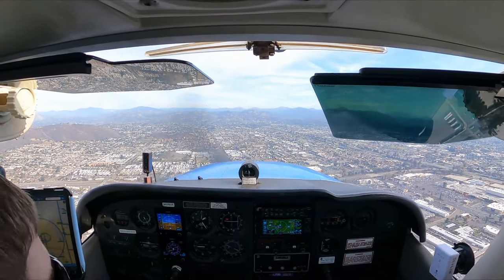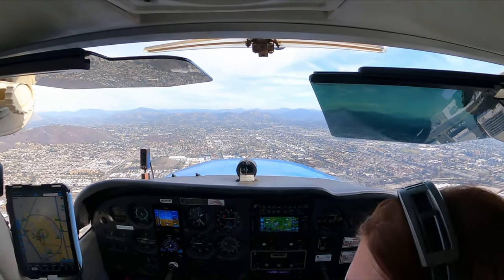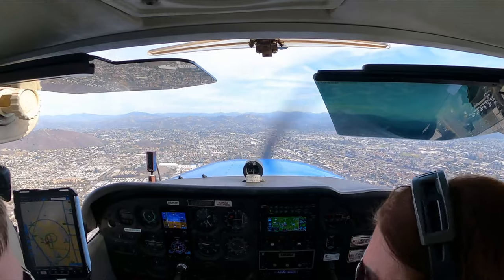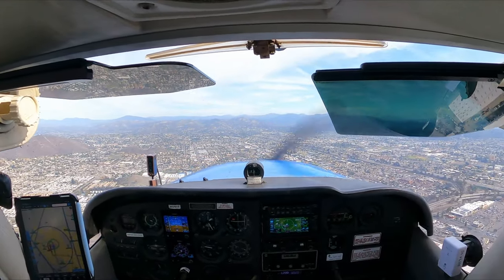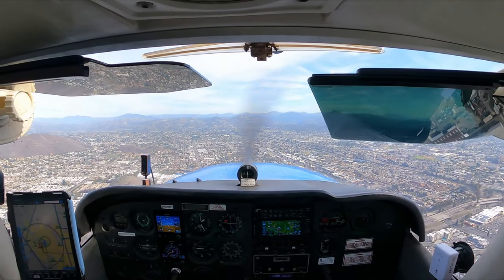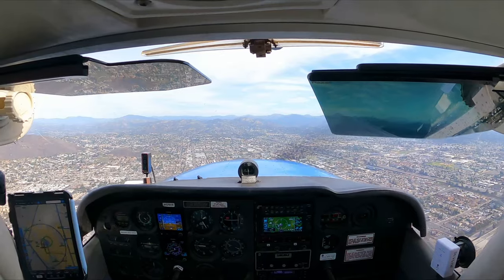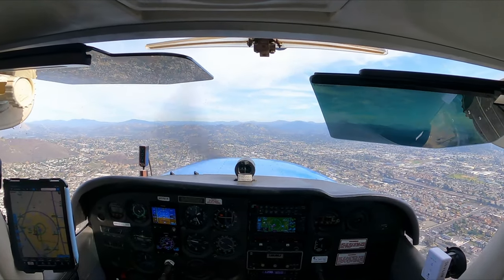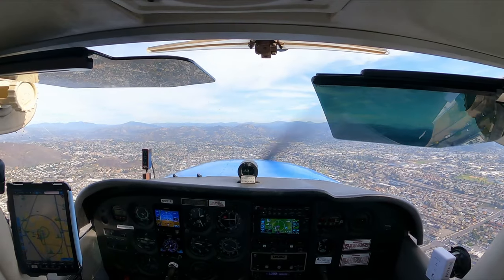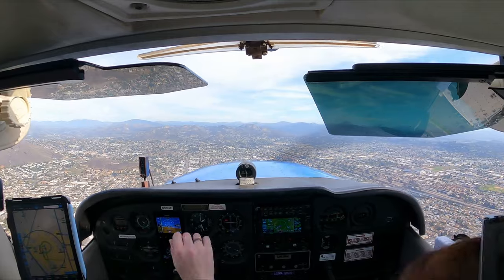Cessna 901 Echo, I'll call your base for 2 departures. You'll call my base, 901 Echo, thanks. Alright, scratch that. 2 departures, okay. Oh yeah, quite a few planes stacked up there. Yeah, there were 5 on the right side when we came in earlier, Chris and I.